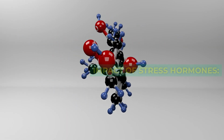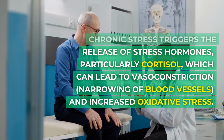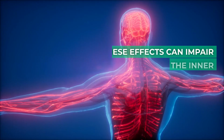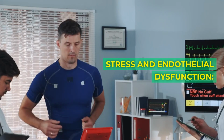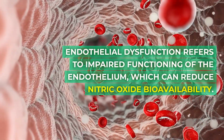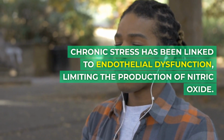Impact of stress hormones. Chronic stress triggers the release of stress hormones, particularly cortisol, which can lead to vasoconstriction, narrowing of blood vessels, and increased oxidative stress. These effects can impair endothelial function, the inner lining of blood vessels where nitric oxide is produced. Stress and endothelial dysfunction. Endothelial dysfunction refers to impaired functioning of the endothelium, which can reduce nitric oxide bioavailability. Chronic stress has been linked to endothelial dysfunction, limiting the production of nitric oxide.